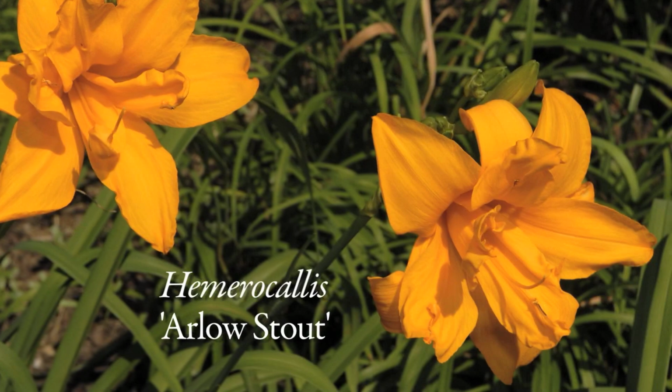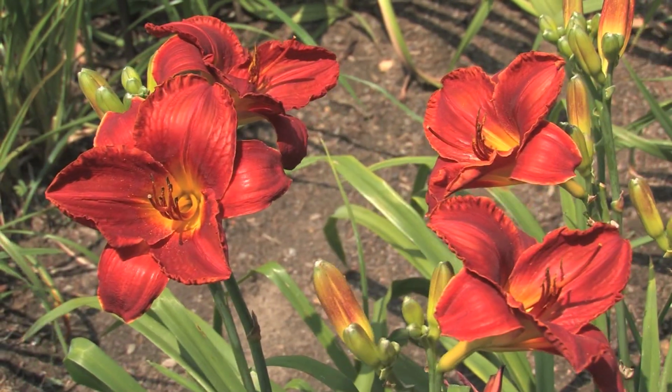66 of his rare heirloom hybrids are still grown here, along with his recent selections that span the spectrum of color.